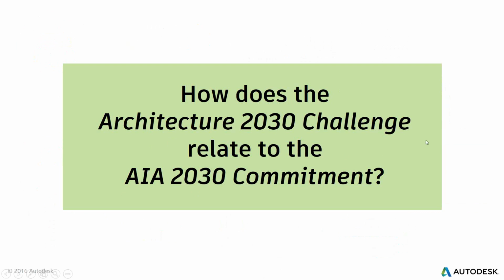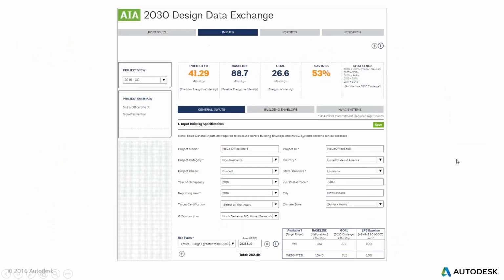So there's actually a site, this next image, the AIA 2030 Design Data Exchange. I'll probably call it the DDX for the rest of this presentation. And this is an online catalog, essentially, where firms can report their progress towards the 2030 benchmark goals. So, for example, you can start to see what the goal is, where your building is stacking up, and the savings. Now, all AIA 2030 Commitment firms are required to enter this data into the Design Data Exchange, the DDX.